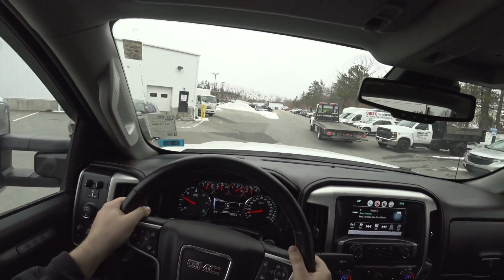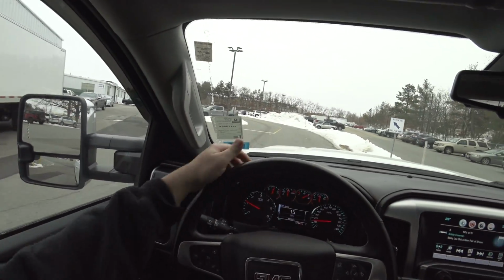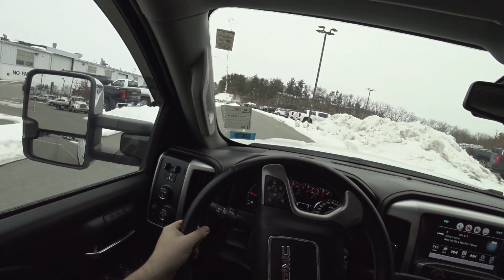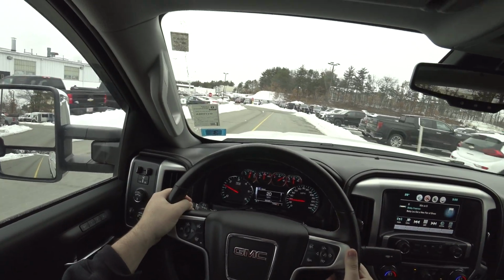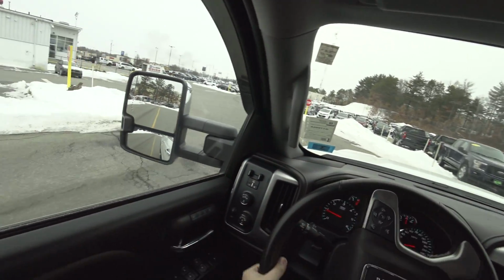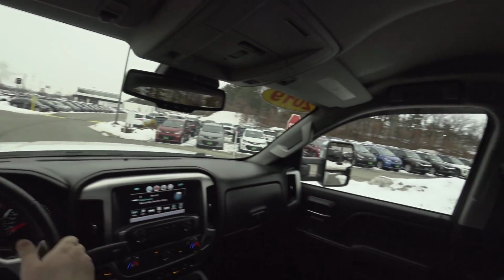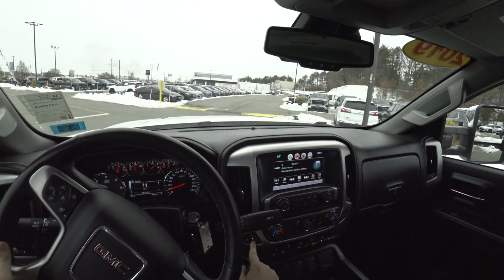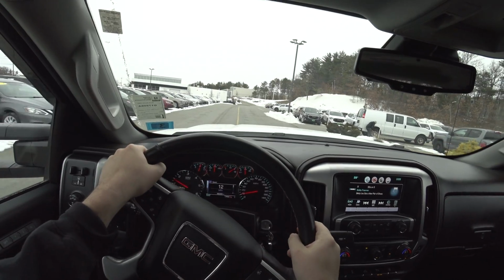Big bump. Oh, heavy duty suspension. When it's unloaded, it's a little rough, but it's not unbearable. Oh. I leaned back and that seat warmer is warm.